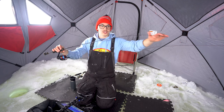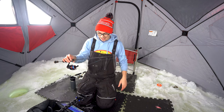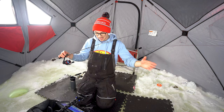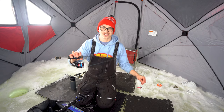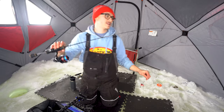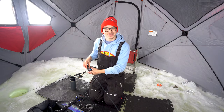So a little bit of a softer tip and lots of backbone just allows for more cushion in case anything happens that you don't expect. We also sell them in a few different lengths and actions, but this is just the one I chose, 42 medium, and it's a pretty wicked rod. Cool, let's catch a bigger one.